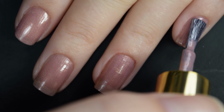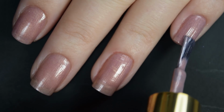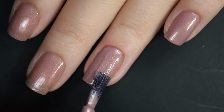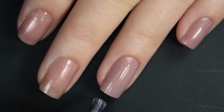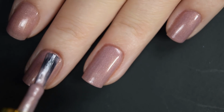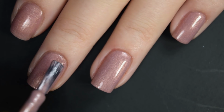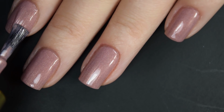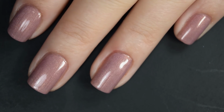So here's our second coat, and this does cover completely in 2 coats. Again, this dries relatively glossy and very quick, though I would recommend a glossy top coat. This is a beautiful polish, though, with a beautiful formula. I really enjoy this one. So there's 2 coats.